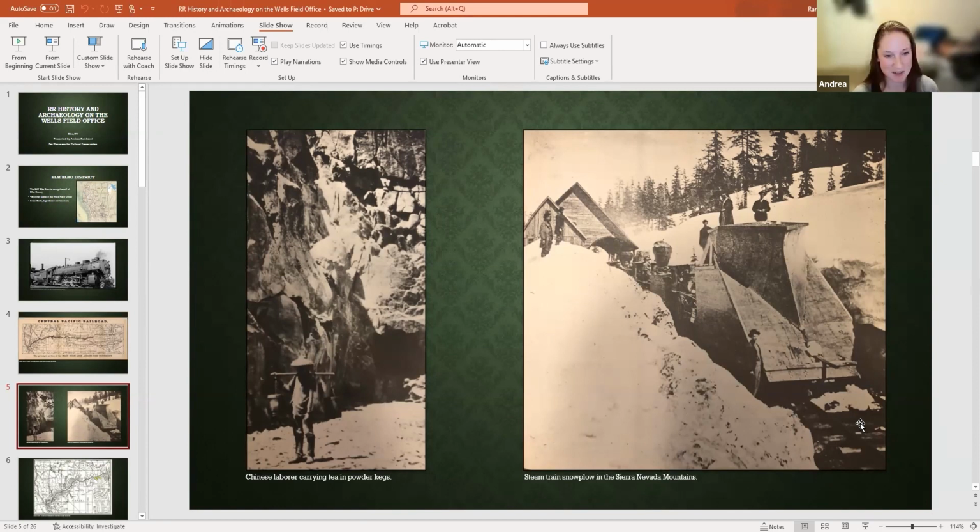And this picture on the left shows a Chinese laborer carrying tea, and he's actually carrying tea in reused powder kegs.